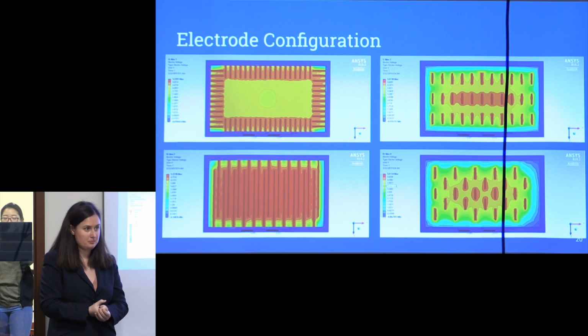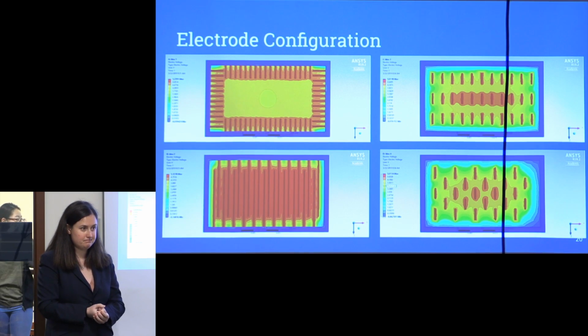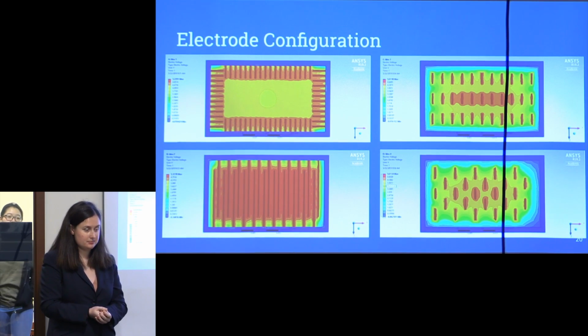Okay, so the system you chose would have 2 of these plates parallel to each other in just a batch type tank. Mm-hmm. That water in between would be stationary? Yep. Okay, thank you.